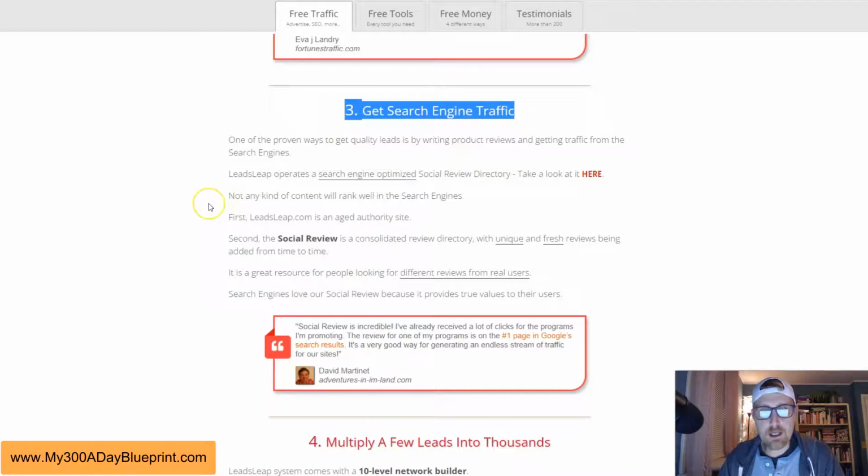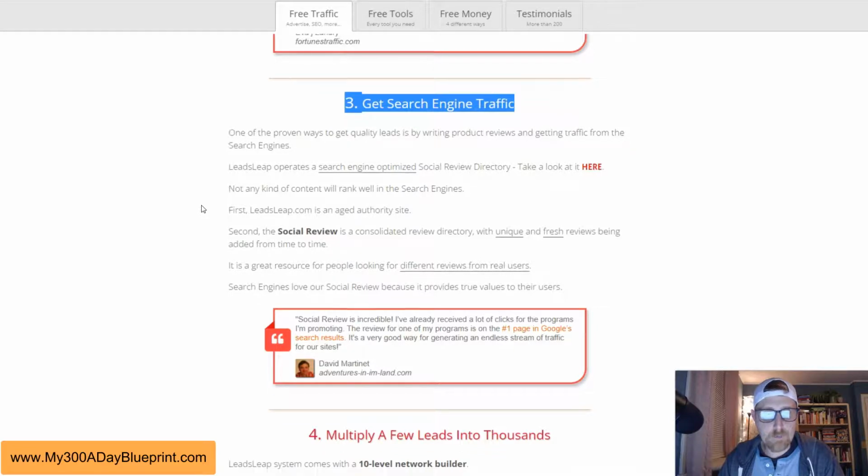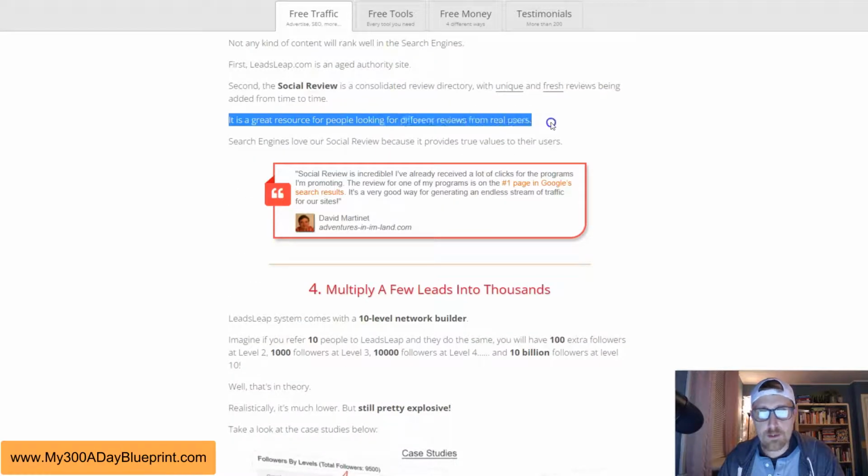First, LeadsLeap.com is an aged authority site. Second, the social review is a consolidated review directory with unique and fresh reviews being added from time to time. It is a great resource for people looking for different reviews from real users. Search engines love our social review because it provides true values to their users.